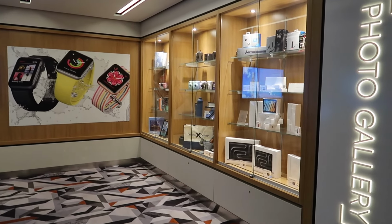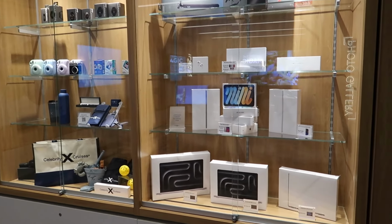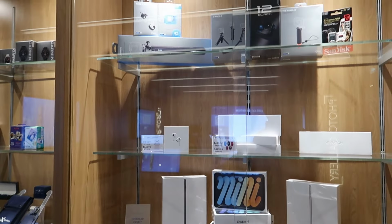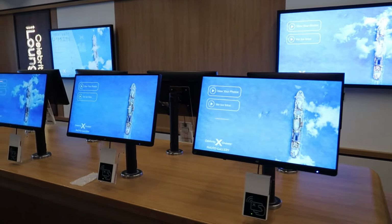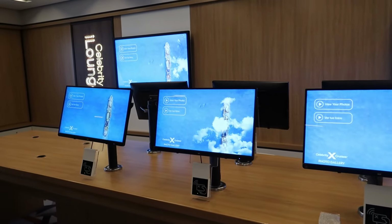This is the photo gallery where you can pick up all kinds of tech options. So I think they even sell laptops and iPads and things. Wow. And then the other thing too is if you had any photography done while you were on the ship, there are some photographers that will go around. You can view your photos here at these laptops.